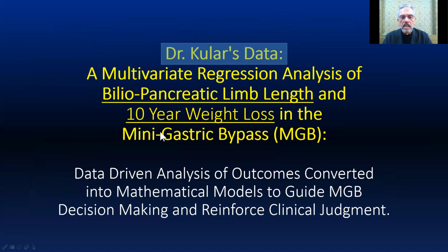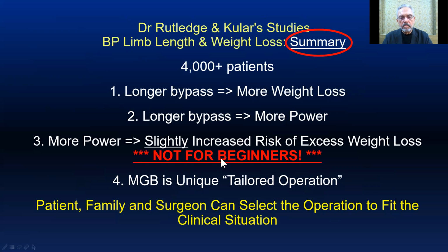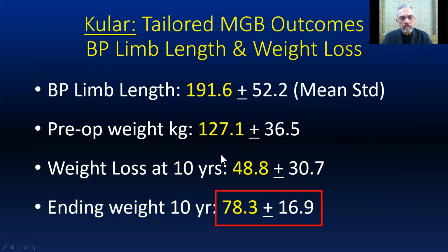This is our recent study on BP limb length and 10-year weight loss from Dr. Kular. And basically, we're going to show you some short answers, but basically, the slightly increased risk of excess weight loss means that this operation is not for beginners. What we found in Dr. Kular's study, the BP limb was on average about 2 meters, with some shorter and some longer. The pre-op weight was about 127 kilos. The weight loss was around 50 kilos, and the ending weight was 78 kilos, which is pretty good with a normal average human around 70 kilos.